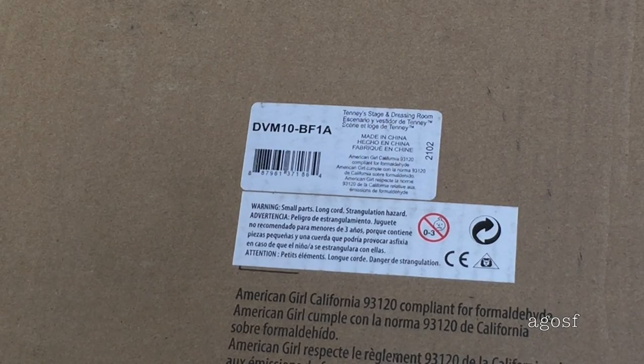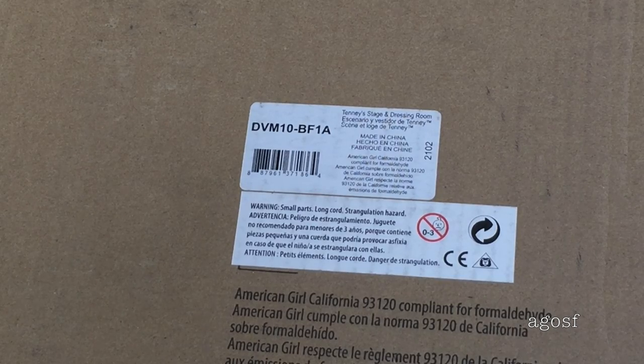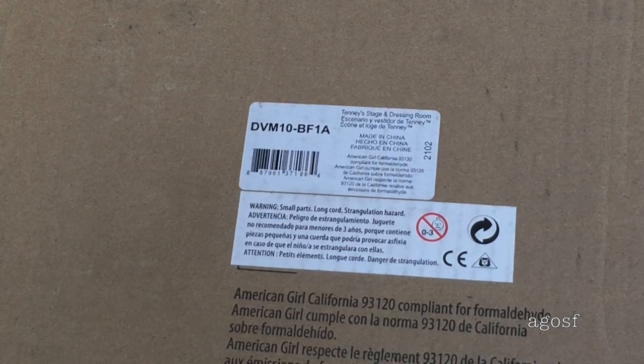Hey guys, today I'm going to be taking a look at Tenny's stage and dressing room. It looks like such a fun piece and I can't wait to take a look at it. Thank you so much, American Girl, for sending it to me. So let's open it up.